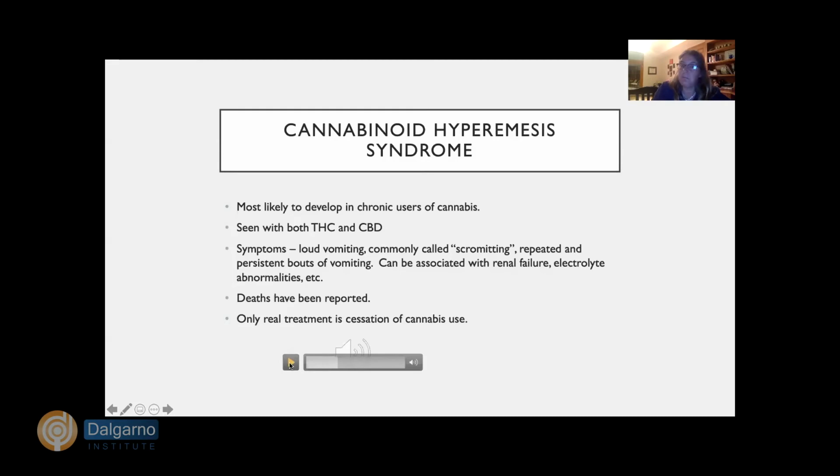So that's commonly what we call vomiting. This is hyperemesis, or scream vomiting.